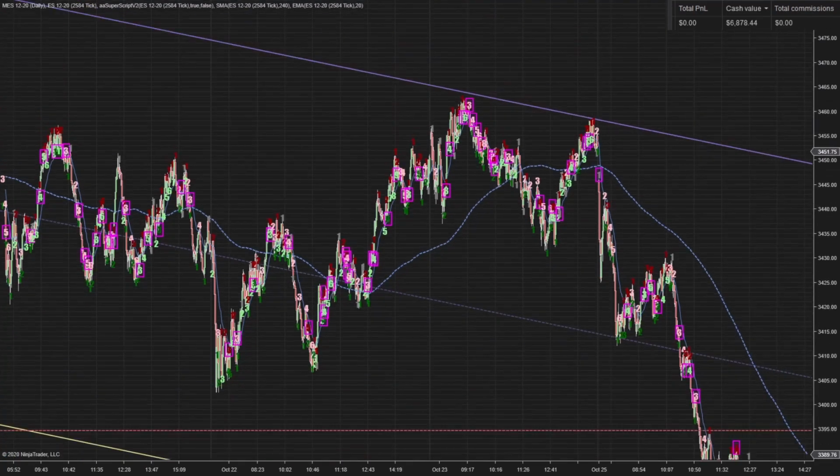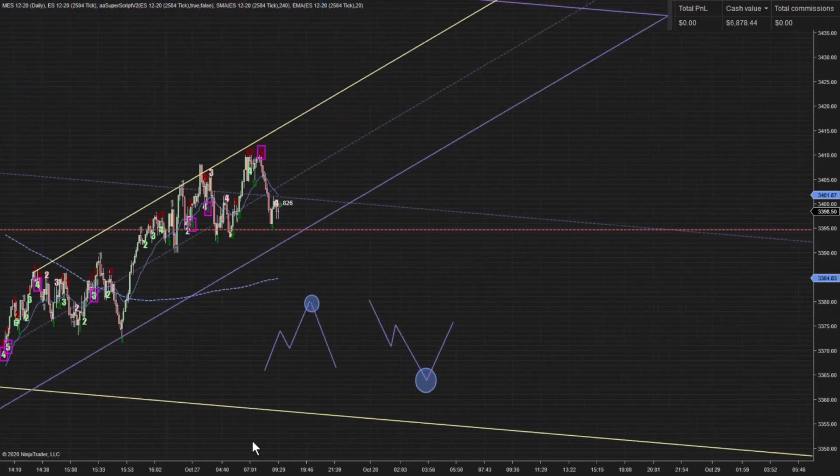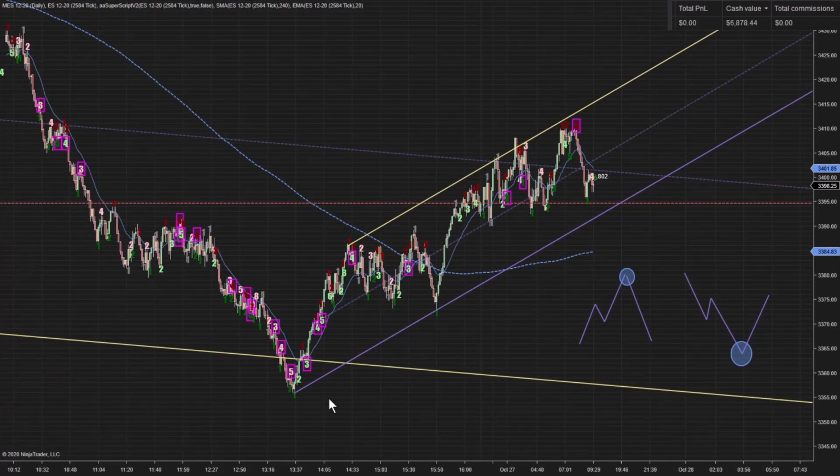Actually touches right there. Doesn't make much difference to the chart. Now within here, I also have this bouncing off the bottom of this support, or the bottom of the channel, and it's currently in this ascending channel. And I made this channel from this pivot and this pivot.